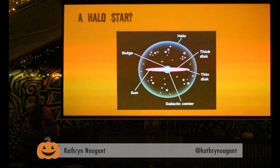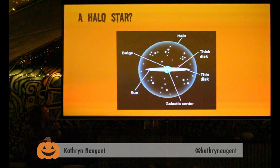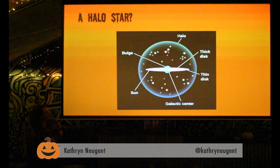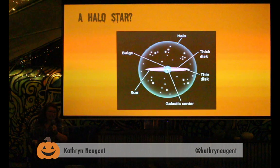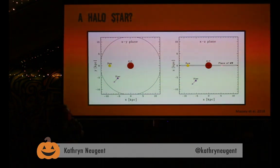So 9 kiloparsecs puts it in the halo. And so here is a very basic diagram of our Milky Way galaxy. It is located out here in the halo. It is still a very luminous star, and so it is a yellow giant. Here is a plot, and the one on the right is kind of the more interesting one. The plane is coming out towards you, and it shows that the star is around 6.5 kiloparsecs below the disk of the Milky Way. So according to Gaia, the distance that we get from the parallax, this is a halo yellow giant star.